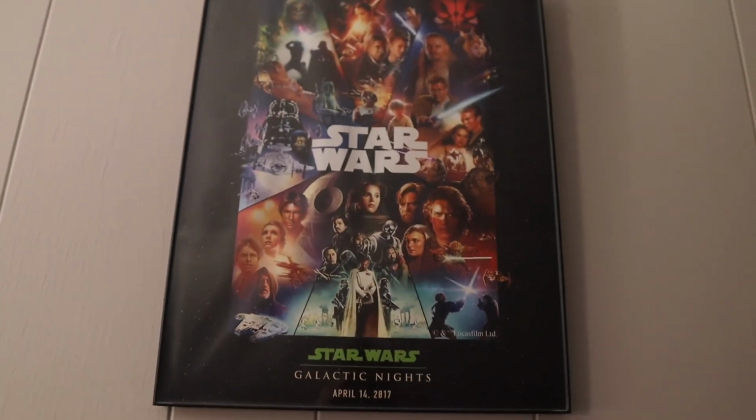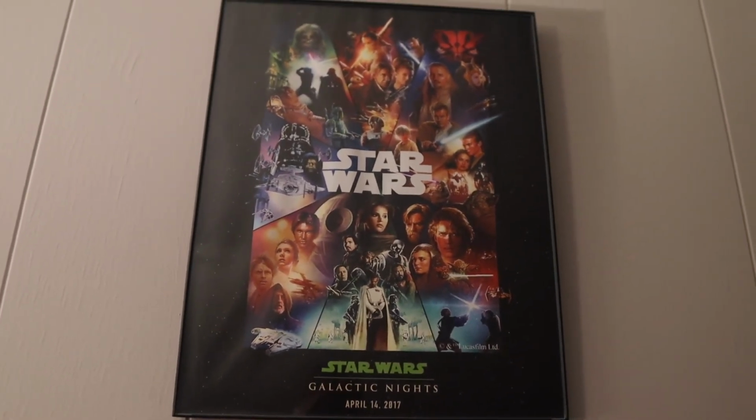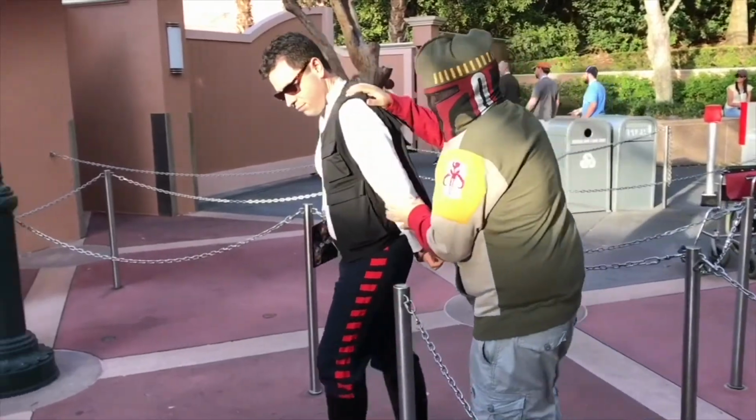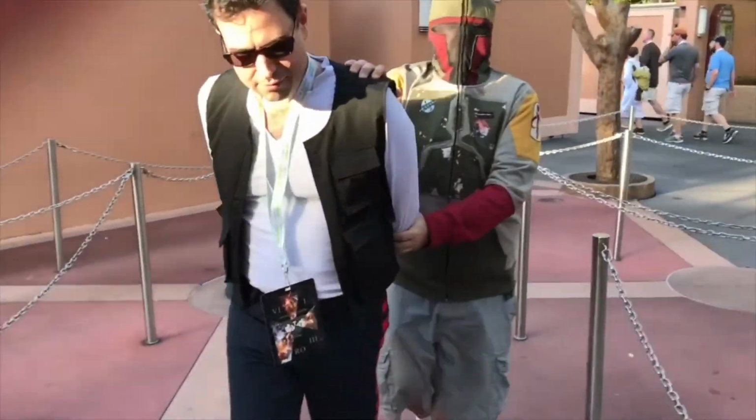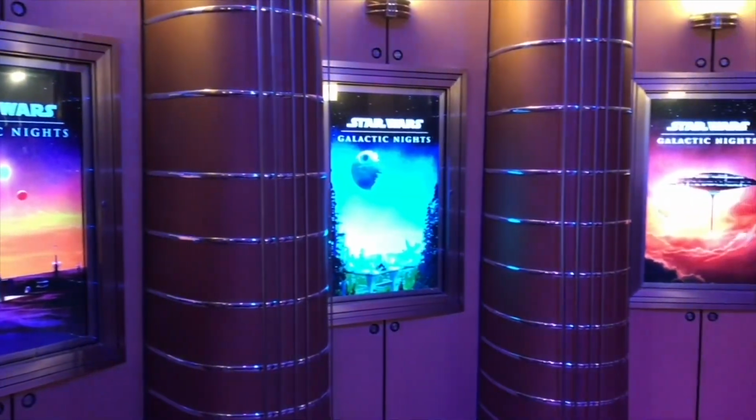This is Star Wars Galactic Nights at Hollywood Studios, Walt Disney World, Orlando, Florida. We got to do this the same time Star Wars Celebration 2017 occurred. And yeah, this was so much fun. It was an awesome event. That is entirely our apartment. We took you from this side all the way around, wrapped around, and went over here. So trust me, it's not as big as it looks. No, it's big enough for the both of us. Big enough for us for now, but so now we have the reveal.